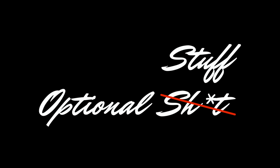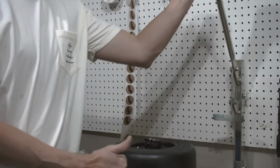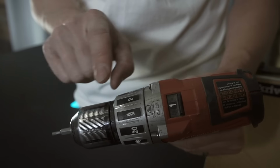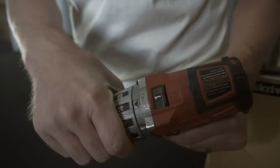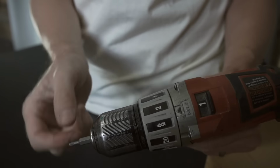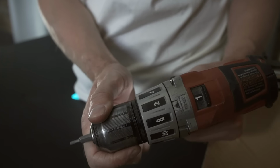Here's some optional stuff. If you have an actual bead breaker, it makes it a lot easier than using wood. If you're going to use power tools, I suggest turning it to the lowest, slowest possible setting and cranking your torque settings all the way down as low as you can possibly go. That way you don't over tighten your screws, damage your board, and break something.